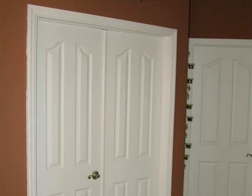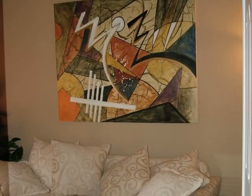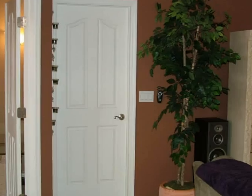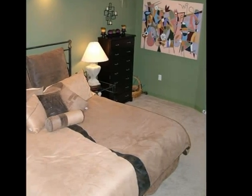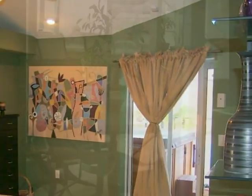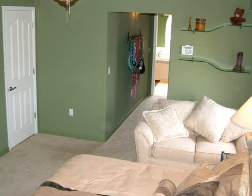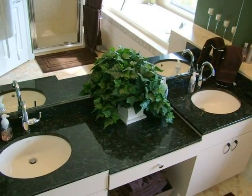To the immediate left of the entry is the den. The master suite is this way. Let's take a look. Private access to the lanai, spa, and pool. Two walk-in closets, whirlpool tub, and quality upgrades ahead. Ubatuba granite and designer fixtures.